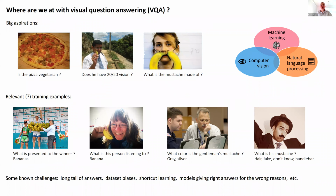So here I picked the last one, about the banana mustache. I looked for training examples in a dataset that could support the learning of the concepts that are required. So I looked for questions about bananas and questions about mustaches. If you look at them, you see there are some connections, but there are just a handful of them, the same kind of things. Learning from them to answer this kind of question is obviously a big challenge.